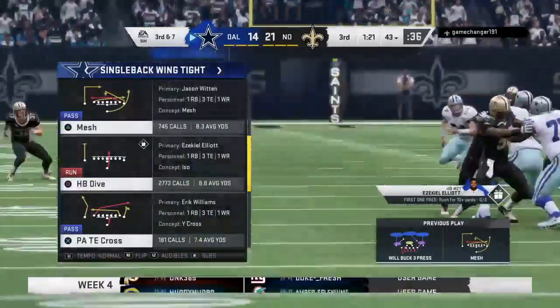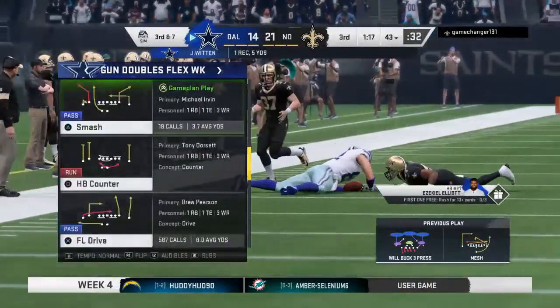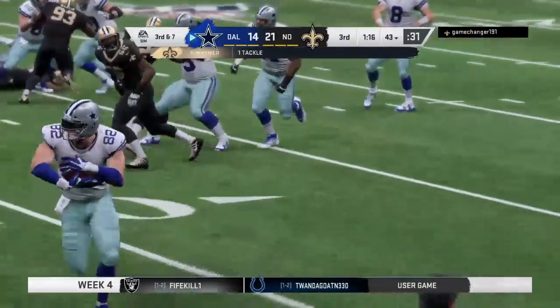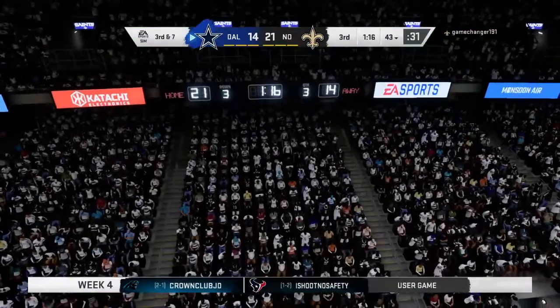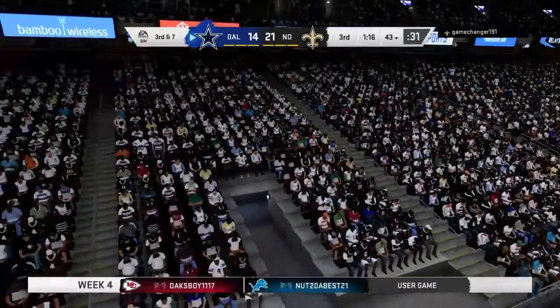It's 3rd down. The last time we saw Jason Witten on a football field instead of the broadcasting booth was, of course, 2 years ago, 2017. He had 63 catches, 560 yards, 5 touchdowns. It was his 11th Pro Bowl that season for a man who came into the league back in 2003.